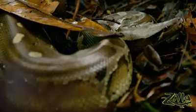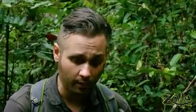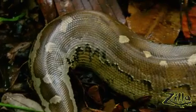A lot of people don't appreciate the importance of these leaves. This is the snake shelter. Obviously, a good hide, a good hollow is fantastic as well, but they love these leaves. They camouflage right into it.